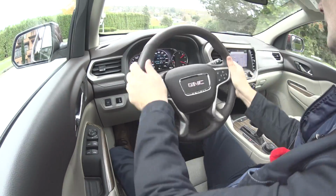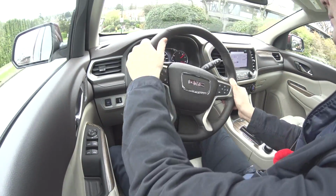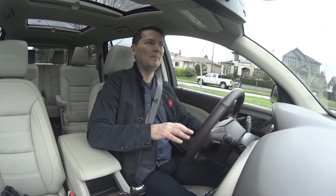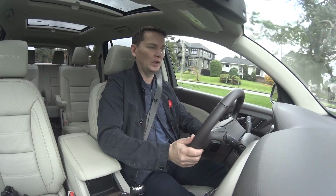Now, in addition, there is an optional variable dampening control system that you can get on this vehicle. Most people, I think, will not need it, but it basically adjusts the suspension automatically for you if you want.